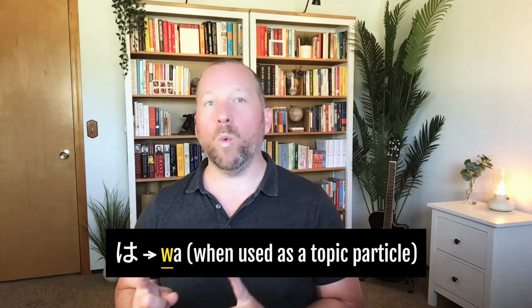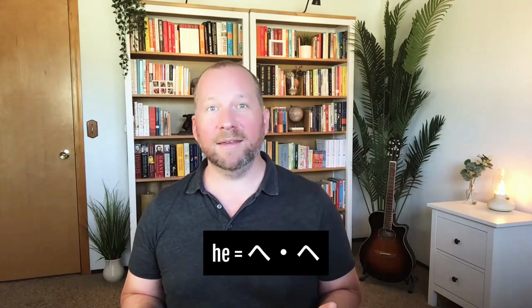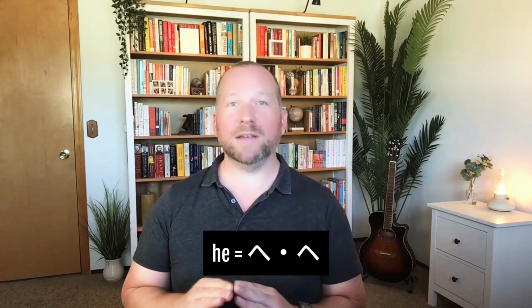Also note that when it's used as a grammatical particle, the hiragana for ha is actually pronounced wa. There's a historical reason for this, but I'm not going to go into that here. Also note that the hiragana and katakana for he are written exactly the same. This is the only time in Japanese this happens. So bit of a freebie there.